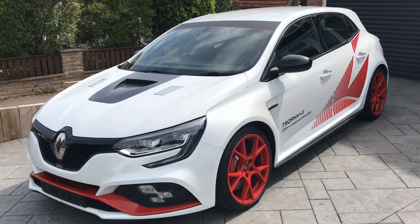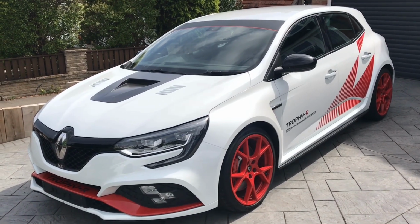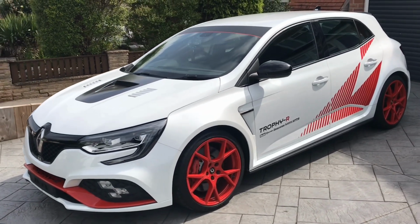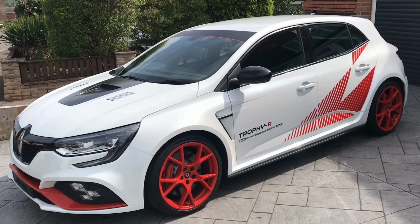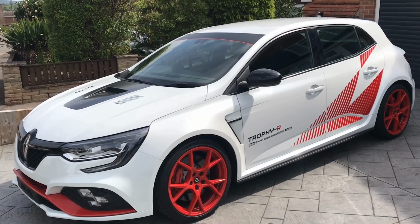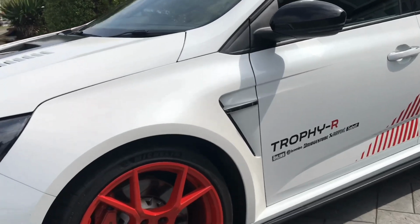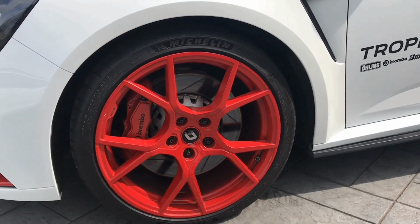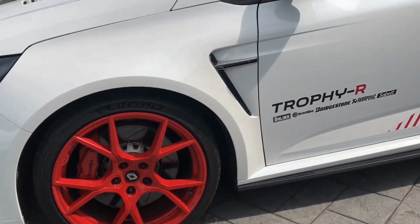I never really liked the 4th generation Megane. It's a 4-door French hatchback, but until you see one in person, they are just incredibly brilliant cars. Choice of colour, well, was okay as long as you wanted white with red decals, because that's all they came in. Fully adjustable Öhlins suspension, Brembos on the front. This is on its road tyres, which are Michelin Pilot Sport 4S's, which is the sort of go-to brand.